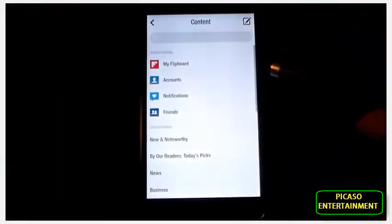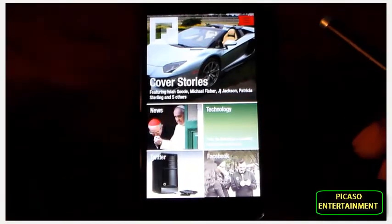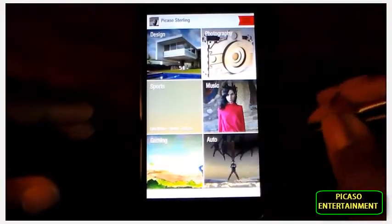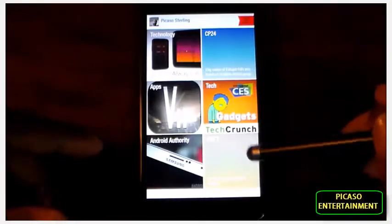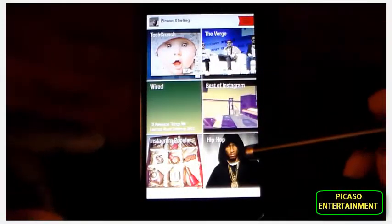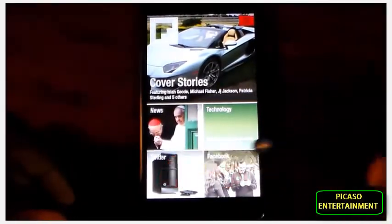Just a simple setup. You can set up with your Facebook, or differently with your email address, and then you can link all of your accounts. I have Twitter, Facebook, Instagram, Google Plus, and even my YouTube account on this. Of course, we've got Android Authority, Tech Gadgets, TechCrunch, The Verge, some things that I stay up with. It's news at your fingertips, and it's really great.